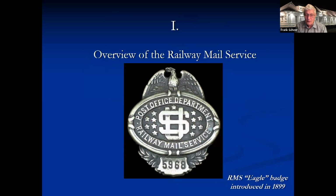Now, the Railway Mail Service existed from 1864 to 1977, and the next slide will mention a little bit of that, but there really was no logo per se for the Railway Mail Service. The badge that the clerks wore is about the closest logo there ever was, and the badge that you see was produced initially in 1899, and then they were all serial numbered. There actually was a badge number 1. I don't have it, but I think I've got badge number 8. And then it progressed serially all the way to the last badge that was produced. Something around 97,000 is a serial number.